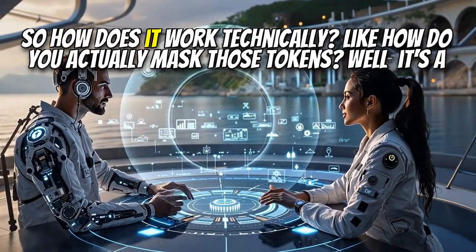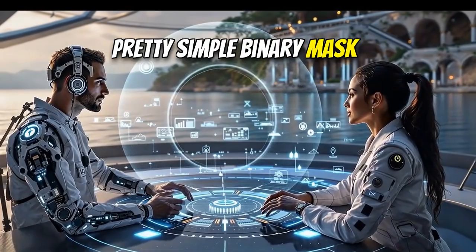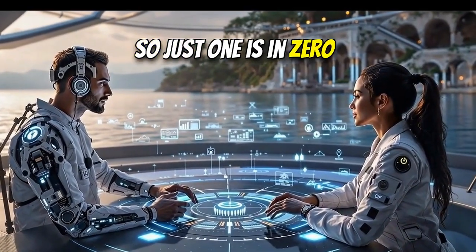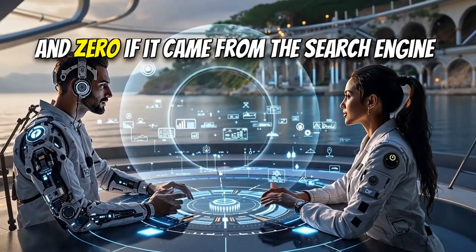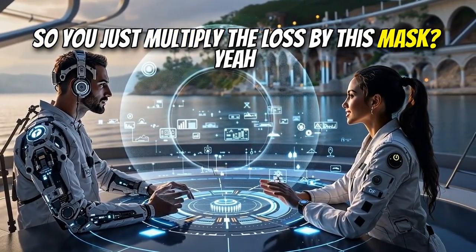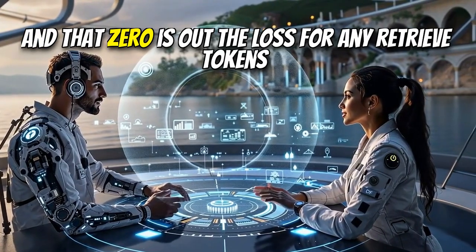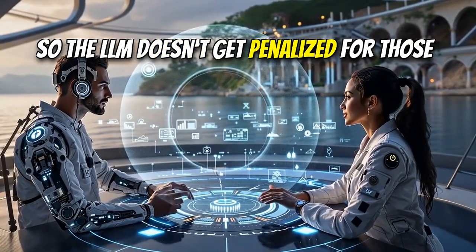Okay, so how does it work technically? Like, how do you actually mask those tokens? Well, it's a pretty simple binary mask. Binary, so just ones and zeros. Yeah, it's 1 if the token was generated by the LLM. And 0 if it came from the search engine. So you just multiply the loss by this mask? Yeah, essentially. And that zeroes out the loss for any retrieve tokens. So the LLM doesn't get penalized for those.